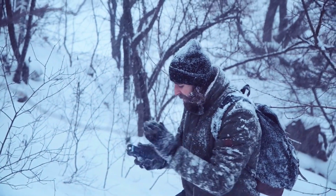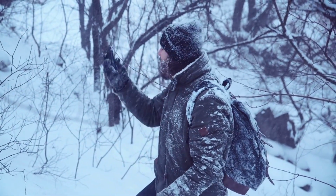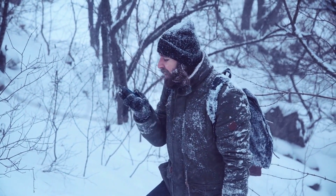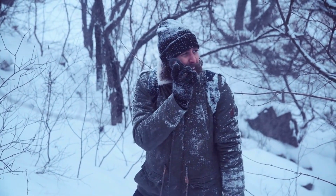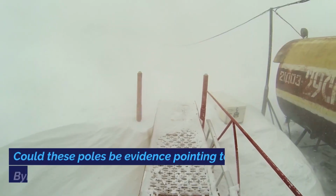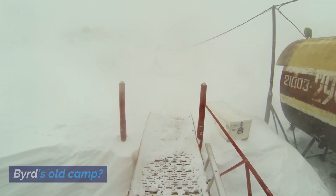Little America 3 boasted significant enhancements compared to his previous camps. It had more room for equipment storage and featured a powerful radio broadcasting station requiring large telephone poles for transmission purposes, the same type found protruding from within this iceberg. Could these poles be evidence pointing towards Byrd's old camp?